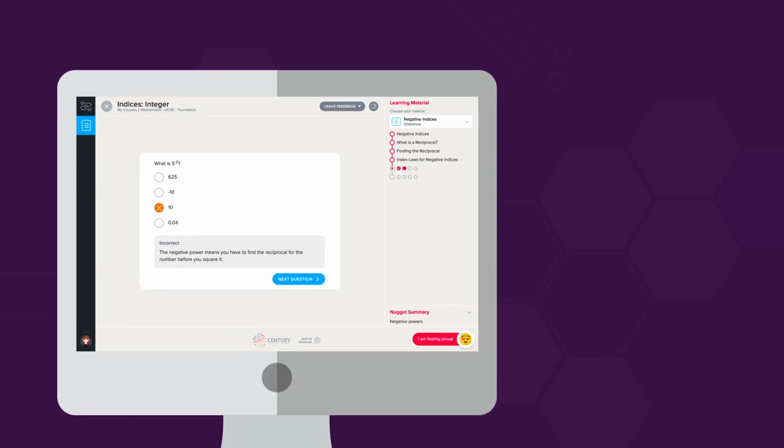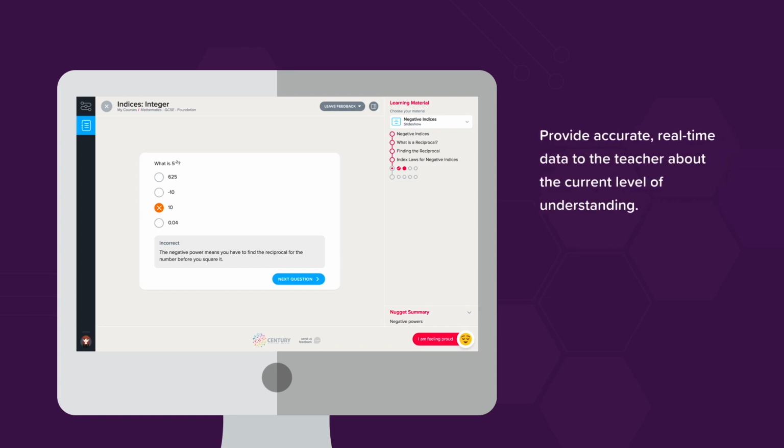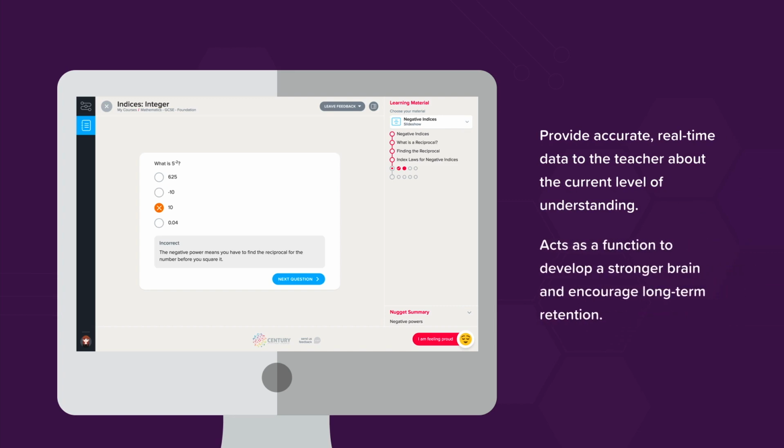Each nugget on Century is finished with carefully crafted short formative assessments. Our expert content creators have designed the assessments to accurately summarize topics. On the right is an example of the type of summary question and feedback that a student would receive at the end of a topic. Formative assessments provide accurate, real-time data to the teacher about the current level of understanding of the student, but also function as an opportunity for the brain to develop stronger recall pathways to encourage long-term retention.